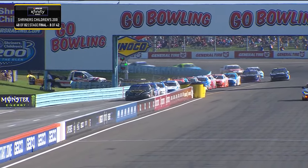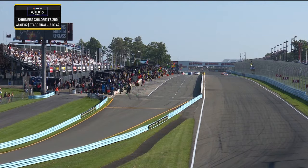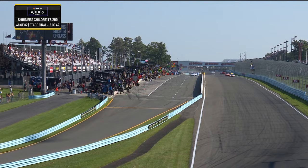Dylan. Ty Gibbs, race leader, has had zero complaints about his race car today. They'll change four tires and add fuel. Jason Ratcliffe, the crew chief, though, told him, as soon as you leave the box, start saving fuel. It's going to be really close.